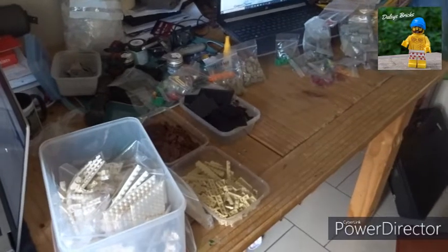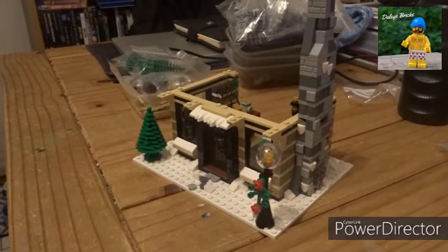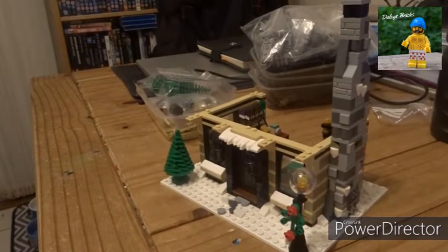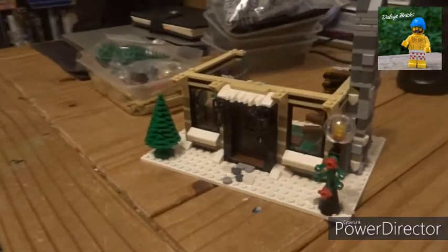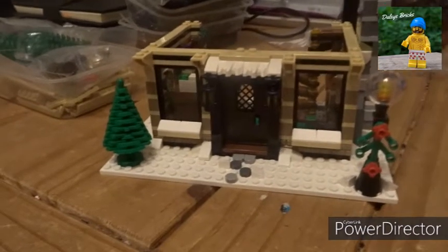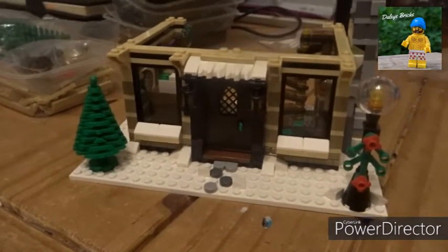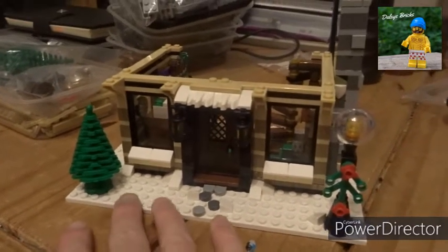So wish us luck. Okay, so here we are at the end of book one of the Christmas winter tavern build. As you can see here, it's really starting to come along now. There are two digital books to this build, and we finished book one, which brings us to this point here. As you can see, a nice little snowy setting.